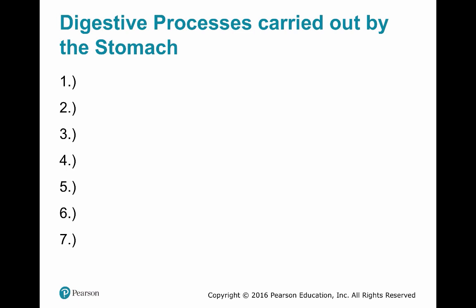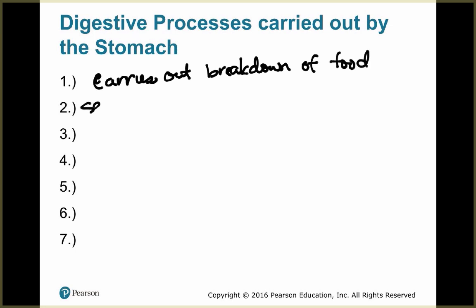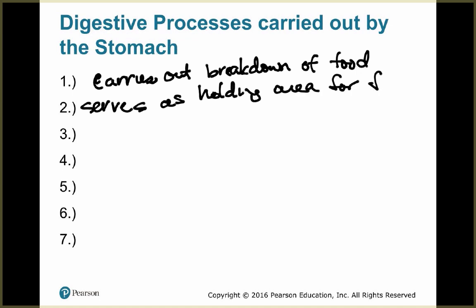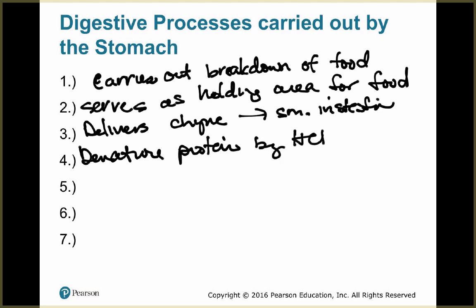And so the digestive process is carried out by the stomach in basically these 6 steps. Basically, it carries out broken down food. It serves as a holding area. It delivers chyme to the small intestines. It denatures proteins, i.e. breaks them down, right, by hydrochloric acid. Pepsin actually carries out protein digestion.